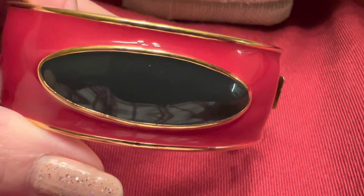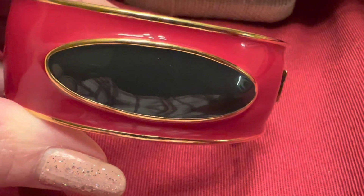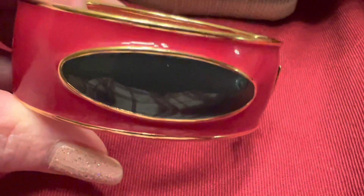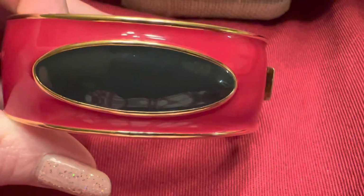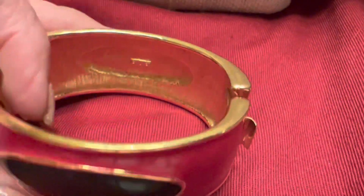When I first spotted it, I thought that it might be a Monet book piece, and I knew that it was most likely from the 1980s. I did look in the Monet book. They did a line of jewelry in this kind of design. It had the enameling and it was in red and black. There were a lot of pieces that would have gone with this, so I'm pretty sure I know which collection it came from, but this piece was not in the book. Either way, I was really excited to get this because I do not have anything like this in my collection of Monet jewelry. Here is a closer view of the mark on the inside.